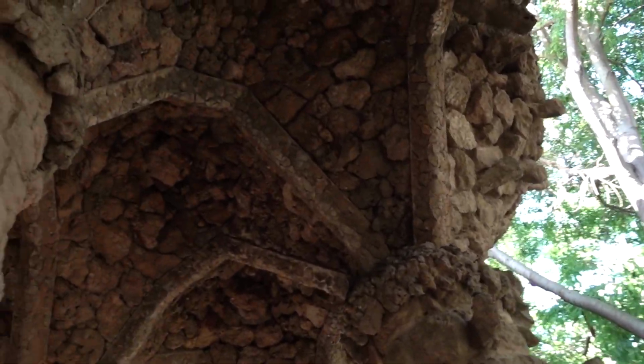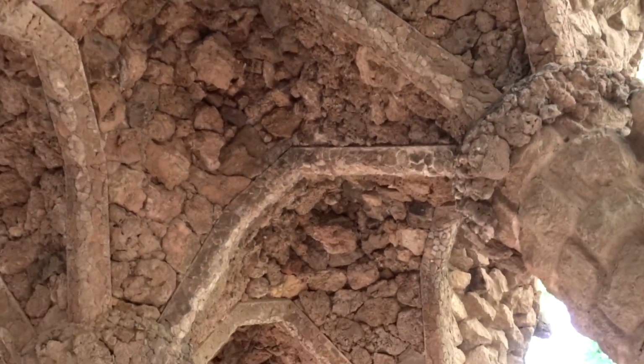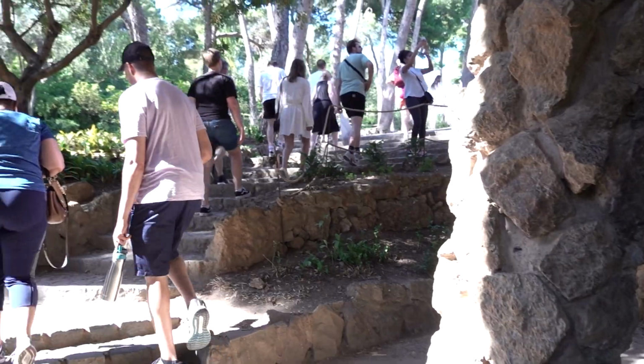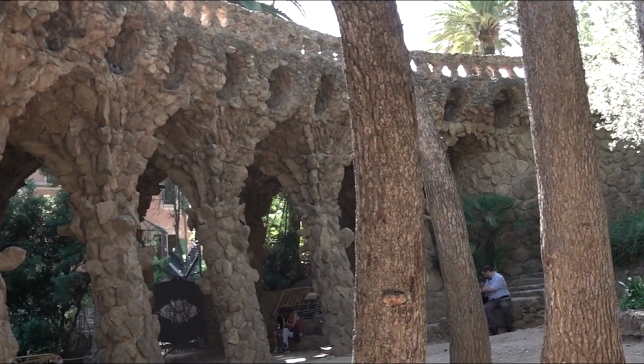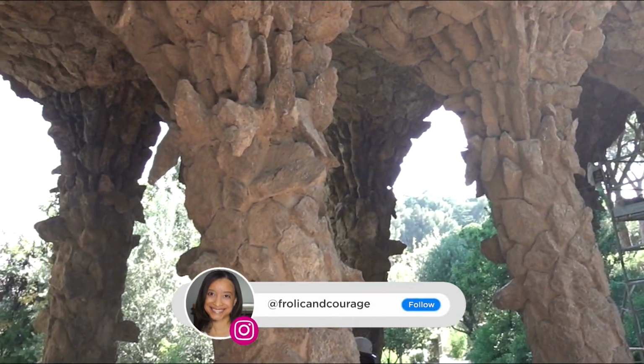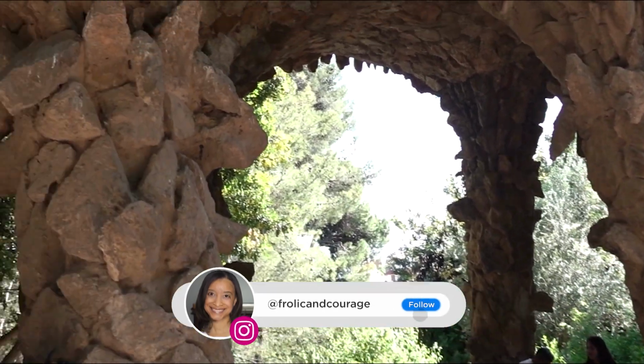Tickets start around €10 for adults, €7 for kids ages 7 to 12 and seniors over 65 years old, and kids under 6 are completely free. Don't miss a chance to snap a selfie with the iconic dragon sculpture, but until then, come and experience the magic of Park Güell with me.